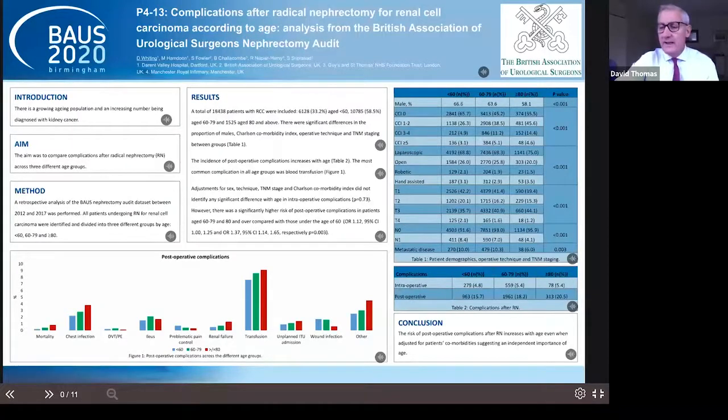That all fits. They looked specifically at complications, and there was a link with age. So particularly in terms of bleeding and transfusion rates. The transfusion rates were probably a little bit higher than I would have thought. So in the less than 60 group, 7.6%, 60 to 79, 8.6%, and the greater than 80 group, 9.1% of patients had transfusions. There was also a high incidence of chest infections in elderly patients.